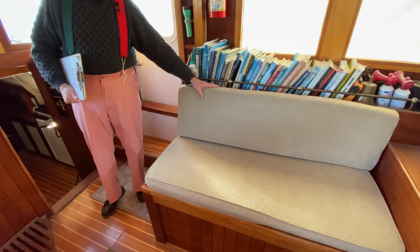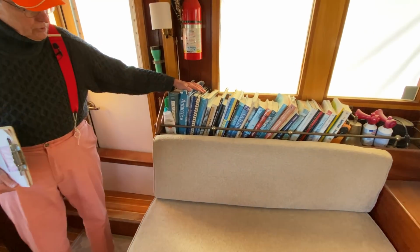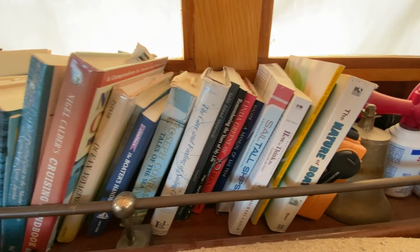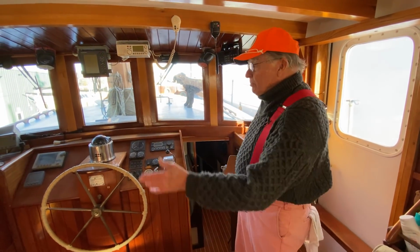This nice little daybed here for your off-watch companion. Library of books with guides, sailing guides, cruising guides, everything you want right here to help navigate the boat. It's wonderful. I love it. I could live here. I could go someplace in this giant boat.